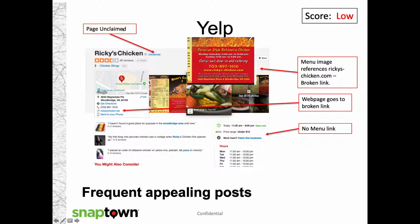Yelp. The Yelp listing is actually unclaimed. This means that the business is not even responding to or viewing reviews on the Yelp site, which is a no-no. You should not place Yelp ads, but you should have your listing claimed. In addition, the website is dead. It's a broken link. Their main picture on Yelp points to another different website, which is also broken. They do not have a menu link here. That's broken. So for Yelp, we'll give a score of low.